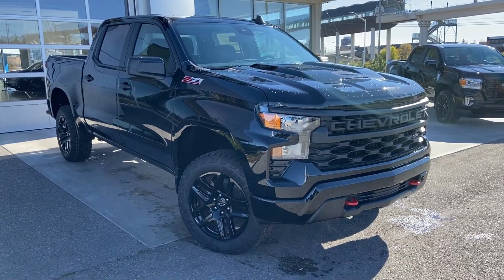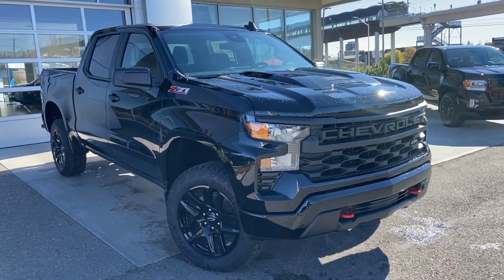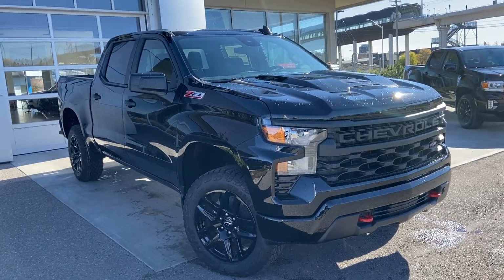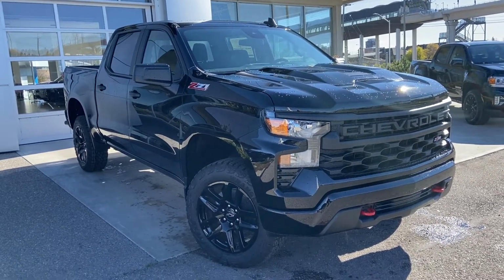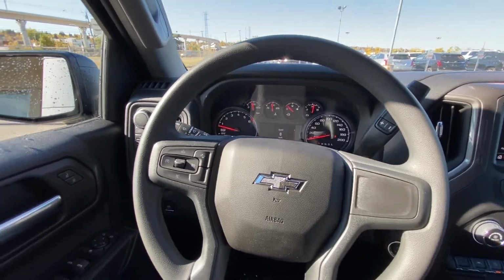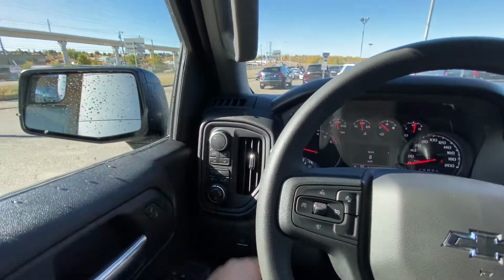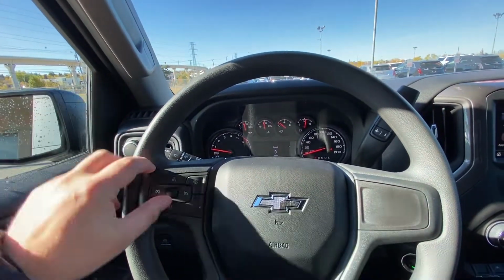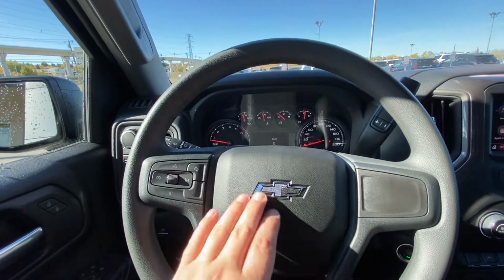Welcome to the brand new 2022 Chevrolet Silverado 1500 Custom Trail Boss. The Custom Trail Boss is powered by a 5.3-liter V8 engine mated to a 10-speed automatic transmission. Taking a quick look at the interior of the truck: power windows, locks, and mirrors, drivability dial, push button 4x4. You do have cruise control and forward collision warning on our steering wheel with the black bow tie.